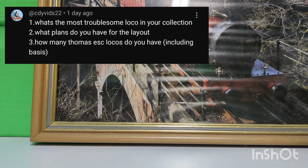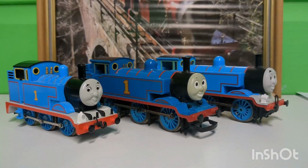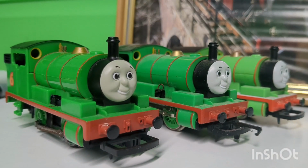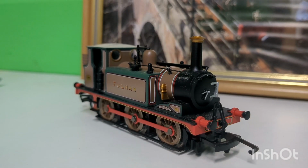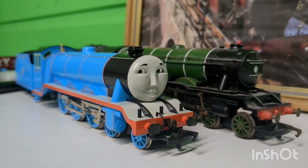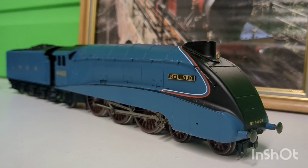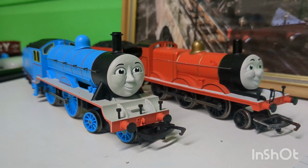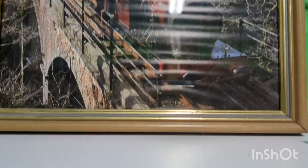Number 3. How many Thomas-esque locos do you have, including basis? Well, this is going to be a big one. Well, I've got 3 Thomases, 2 E2s, 3 Percys, 2 Panniers, aka Duck, a Terrier, aka Stepney, Bachmann Gordon alongside Flying Scotsman, a Ginty as well as an 08, an A4 aka Spencer, as well as last but certainly not least, a Hornby Edward and a Hornby James. So in total I have 17 Thomas and Thomas basis characters.